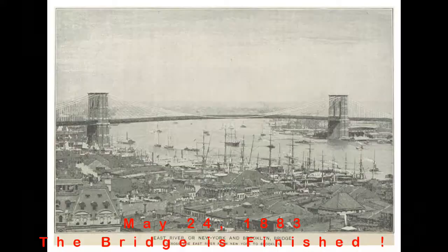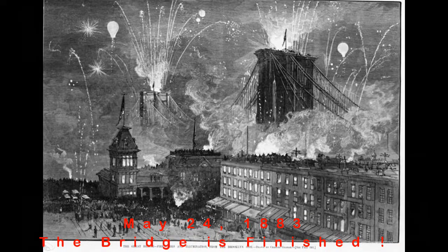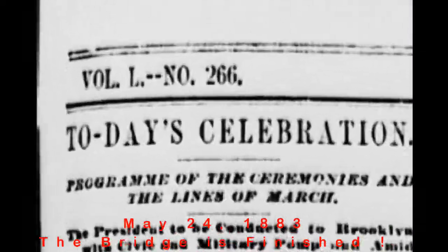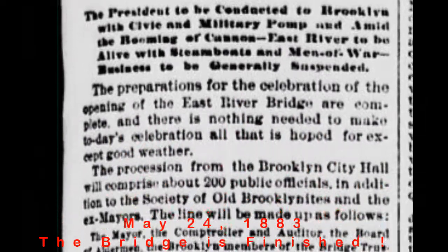President Chester Arthur came out to do the opening ceremonies. The entire city of New York had the day off. It was considered a major celebration there. And some people remembered it more than almost any other celebration that had ever gone on around that time, including the end of World War I.